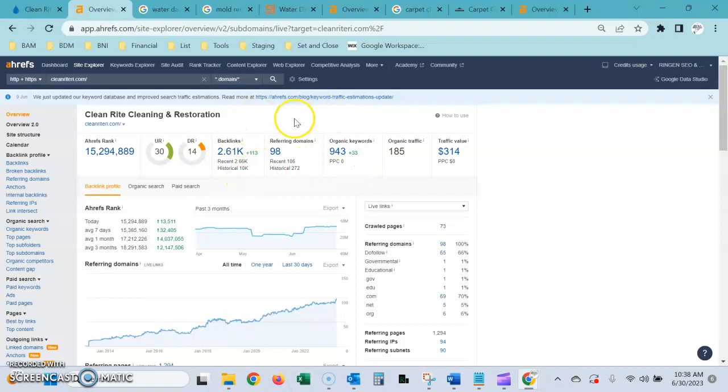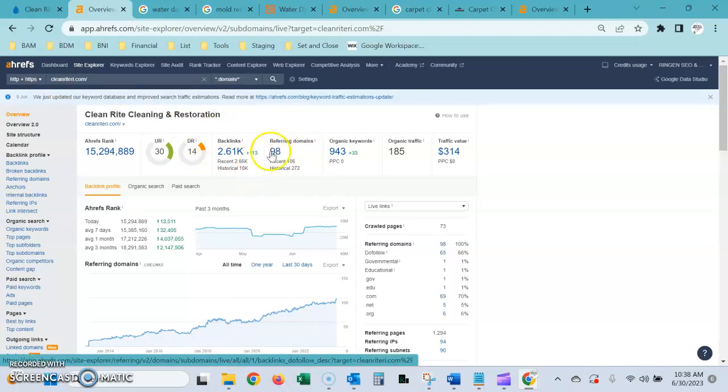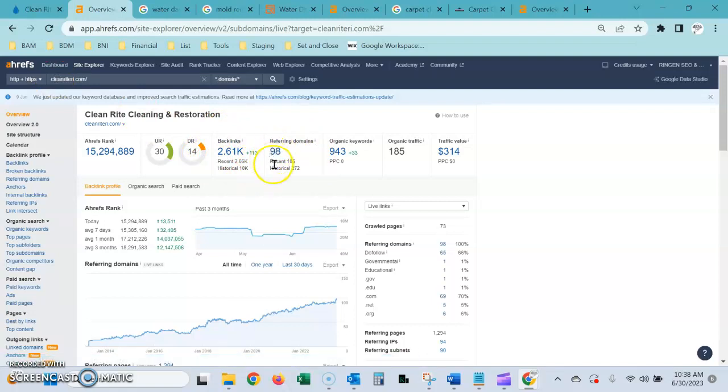Just to give you a quick example, say local Channel 12 News did an article on their website on the top 10 best disaster cleanup companies in Rhode Island. In that article, the reader could click on a link and it would bring them to your website. That's considered one backlink from one referring domain. These backlinks can come from many different types of websites, including blogs, editorials, guest posts, and press releases, like I just mentioned. One very strong and important type is what's called a citation.